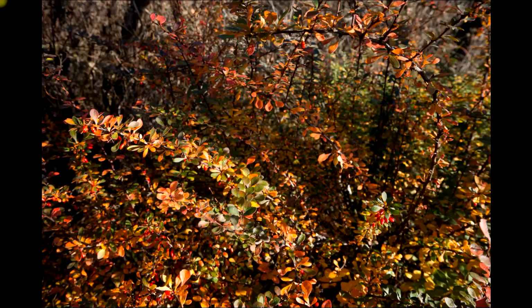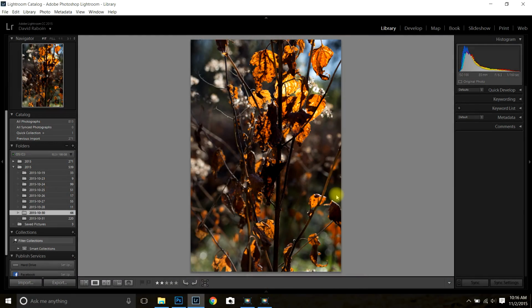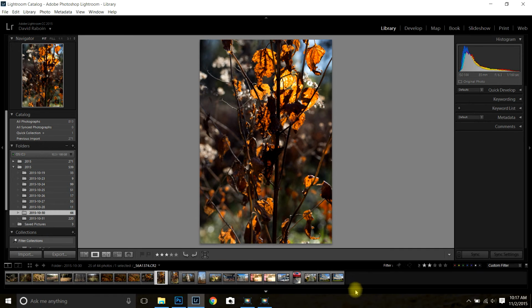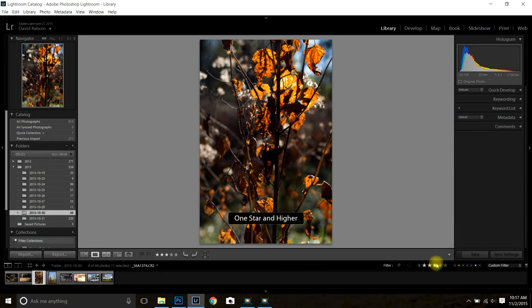Oh man, I didn't mean to show you all these. I'm supposed to filter this better. Oh, I didn't hit 3 or better. There we go, 3 or better. Wait, wrong button. I just rated that one 3. 3 or better in the filter. There, that gets rid of the pictures that we don't want to see.